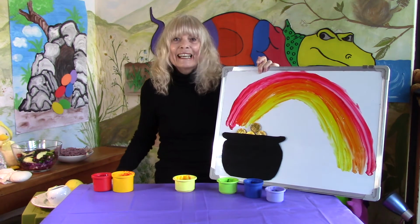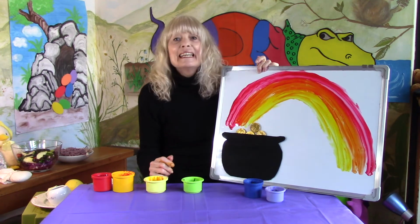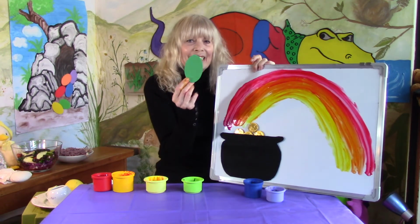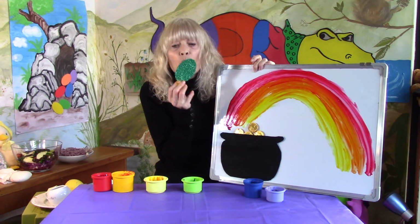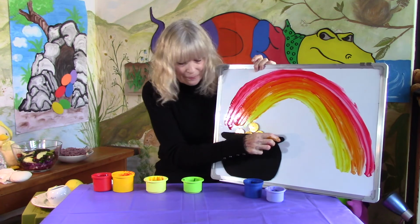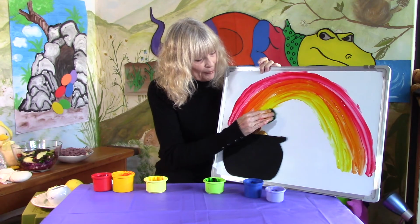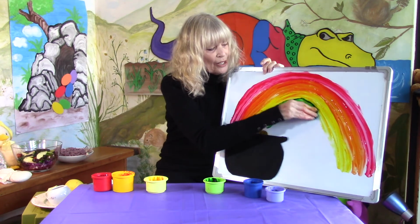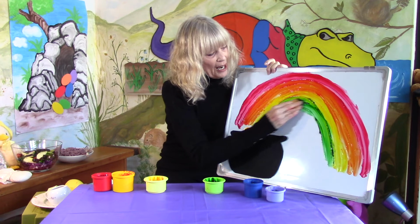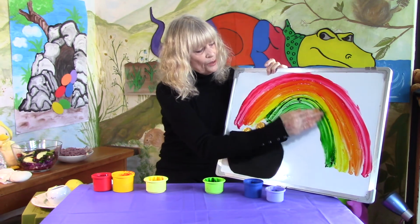Now, do you know what colour is coming next? After yellow comes this colour. It's green. So, here's Wily's egg. And there's a magic glitter side. Magic. Put it inside the pot. Let's see if its magic will come out. Here's my green. Let's see what magic happens now. Green. Up we go and around and down, round and down. Oh, what a beautiful rainbow that is.